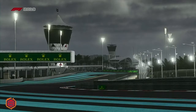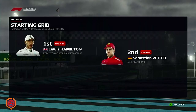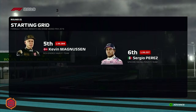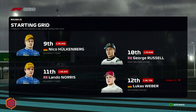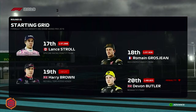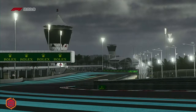Before we begin, let's take a quick look at the grid lineup for today's race. An immense lap from Lewis Hamilton yesterday puts him on pole position, with Sebastian Vettel starting alongside. As we continue through the rest of the grid today, we have Raikkonen, Verstappen, Kevin Magnussen, and Perez, Leclerc, Bottas, Hülkenberg, and George Russell, Norris, Weber, Robert Kubica, and Ricciardo. Gasly, they'll be starting further back after an earlier grid penalty. Albon, Lance Stroll, and Romain Grosjean. Brown and Devon Butler start from the back of the grid. Now it's almost time to lights out, so let's go down to the track.